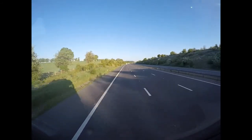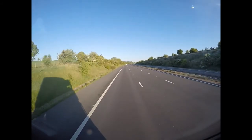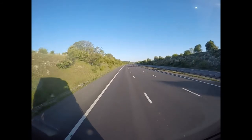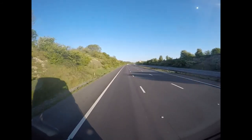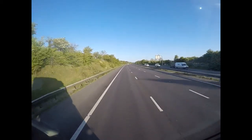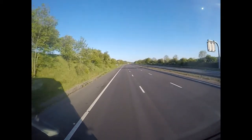Beautiful morning, absolutely gorgeous. That sun is behind me, so I haven't got it in my eyes, which is nice. Yeah, I wouldn't be too keen on going eastbound at the moment. But as it's in me back, then yeah, it's lovely, perfect driving conditions now.